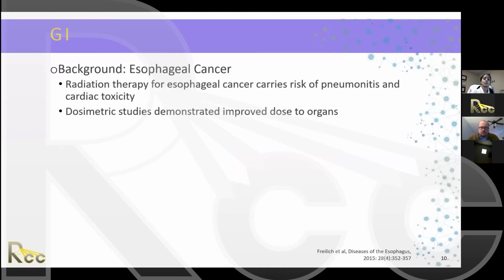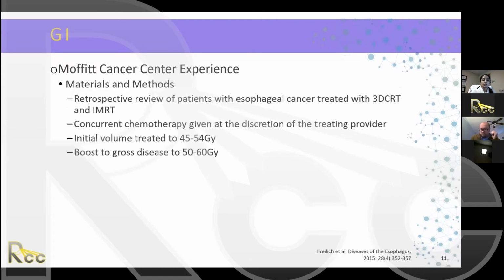All right. So moving on to our next GI topic, which is esophageal cancer. Radiation therapy for esophageal cancer carries the risk of pneumonitis and cardiac toxicity. Dosimetric studies have demonstrated improved dose to organs. So there's a published Moffitt Cancer Center experience, which is a good reference. It was a retrospective review of patients with esophageal cancer treated with 3D conformal and IMRT. Concurrent chemo was given at the discretion of the treating provider.